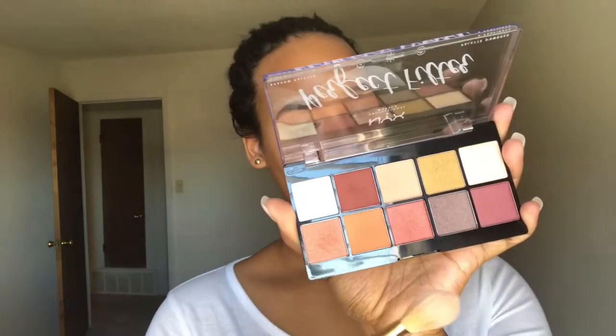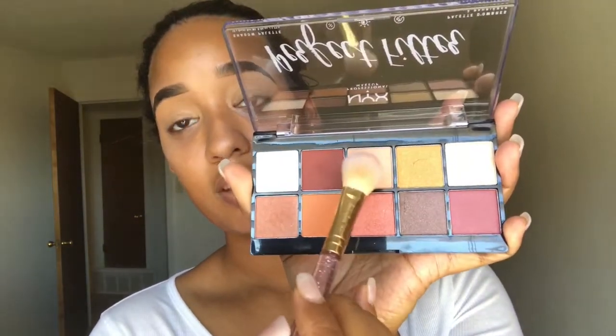I need to set this concealer that I put underneath my eyes. So I'm going to go in with this color, with this fat brush, yes. And I'm just going to set the concealer that I already have underneath my eyes and bring it all the way up to the brow bone.